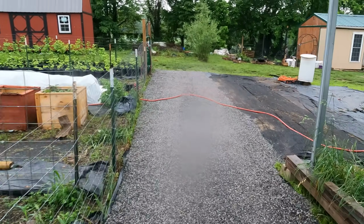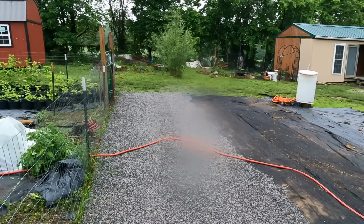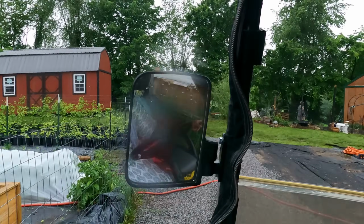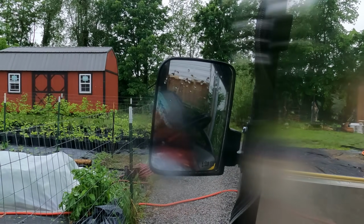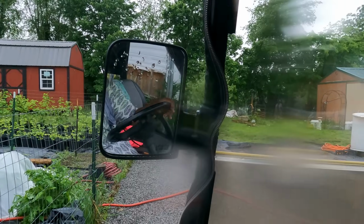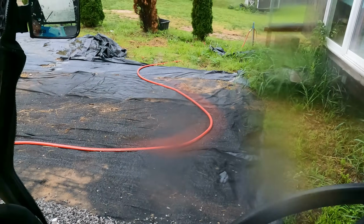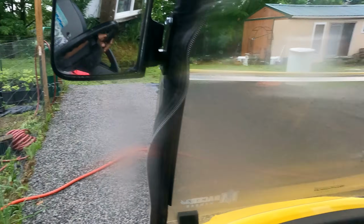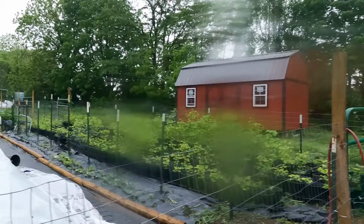And another issue was the water hose that we have going across there, coming from the water source. I didn't want to keep having to move the hose in order to cut through here. And so now, we didn't get the plastic all the way over, but now we don't have to worry about the hose being cut because of how things are.